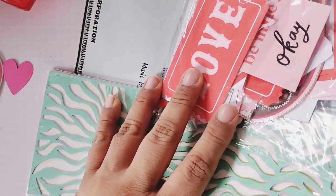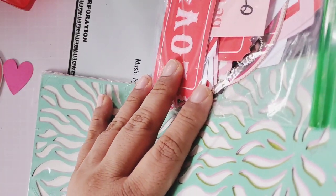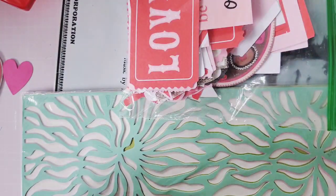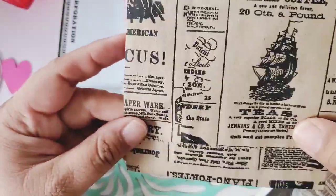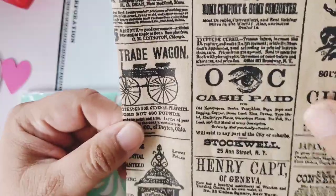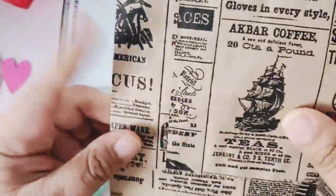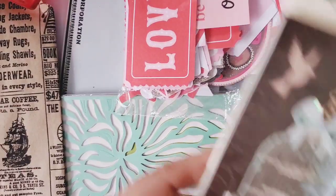Oh my gosh. Let me see if she has a card. I think this might be one. So she sent these cute bags. I love these. I've seen these sold on Amazon, I think. They are so cute. I love them. I'm gonna totally use them for my journals. So thank you, Donna, for these bags that you sent.